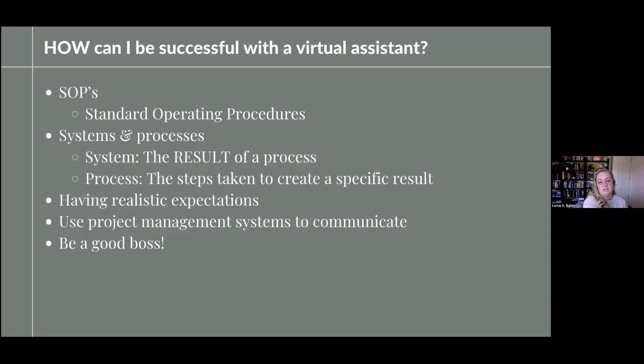Okay, so this is a question I get all the time. How am I successful with a virtual assistant? Because of course, sometimes you hear the horror stories of "I hired an assistant, I paid him $500 up front, and they completely ghosted me," right? And yes, that can happen. And yes, it's frustrating, right?